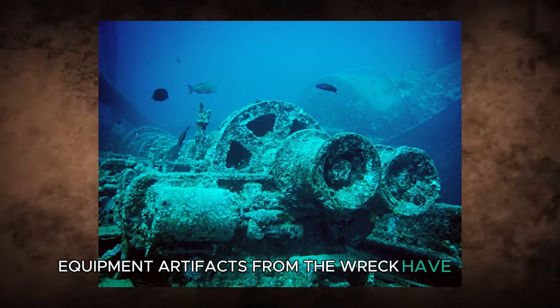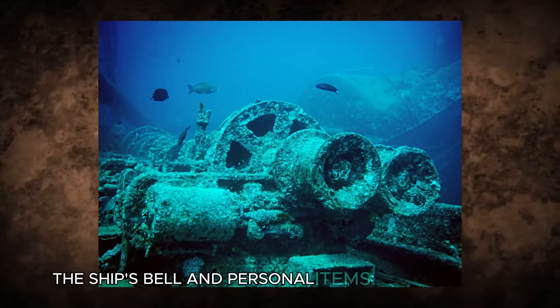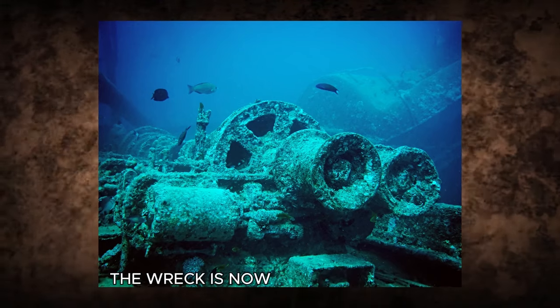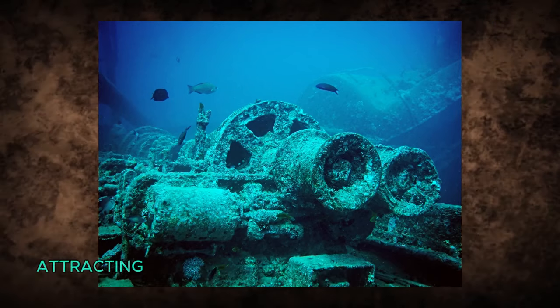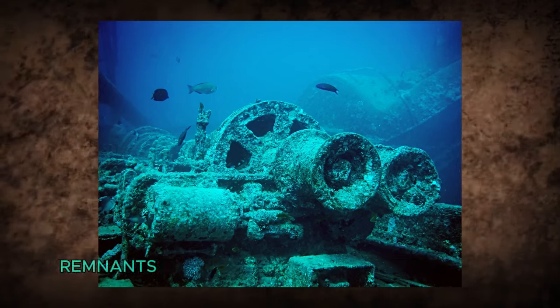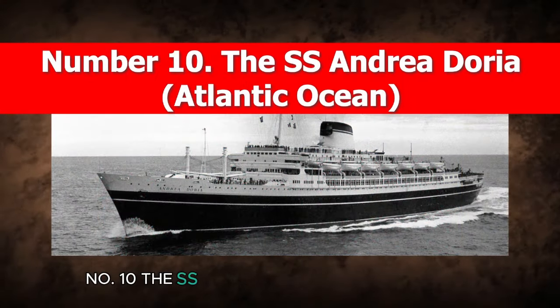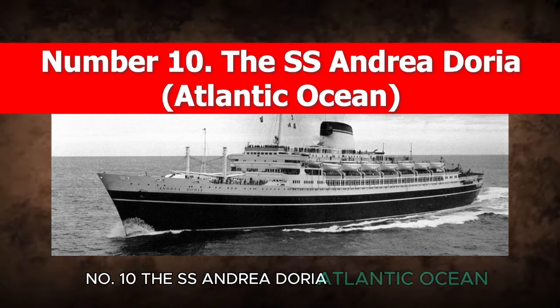Artifacts from the wreck have been recovered, including motorcycles, the ship's bell, and personal items from the crew. The wreck is now a popular dive site, attracting explorers from around the world who wish to witness the haunting remnants of a ship that played a crucial role during the war. Number 10. The SS Andrea Doria, Atlantic Ocean.